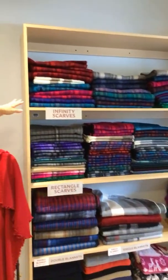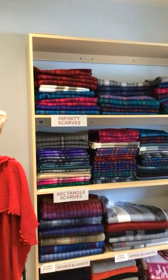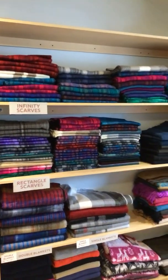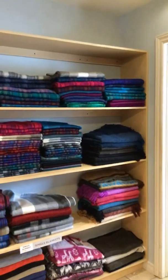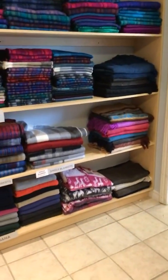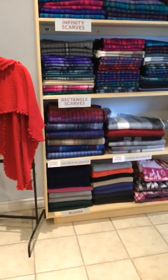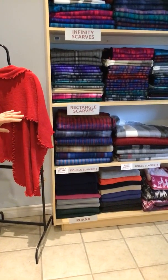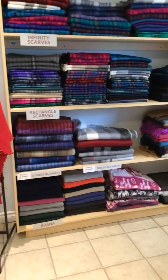Also from Ecuador, we have scarves. These are infinity, so they're sewn into a loop. These are rectangle scarves. They're 6 feet long. And we also have double blankets and single blankets. Singles are great for a throw on a couch, and doubles will fit a double bed or the top of a queen with a little bit of overhang.